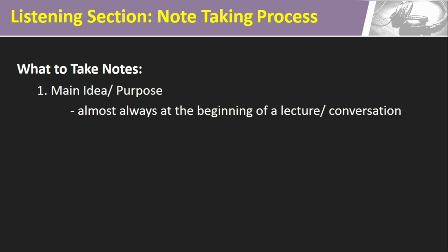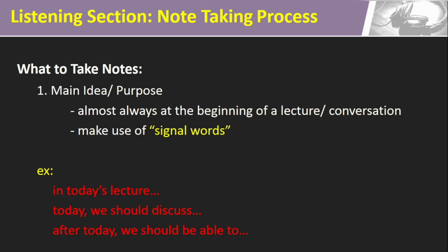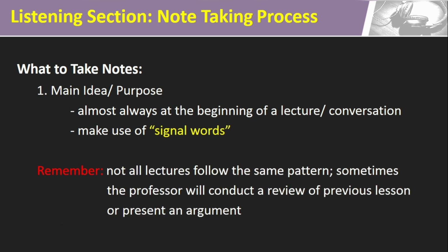In noting for the main idea, make use of signal words. The speaker may use expressions like, in today's lecture, today we should discuss, or, after today, we should be able to. These expressions are used to introduce what the speaker will focus on in his talk. However, not all lectures will follow the same pattern. I mean, sometimes the speaker will begin by conducting a review of a previous topic, or may first present an argument. In these situations, the best tool again are the expressions that the professor uses.